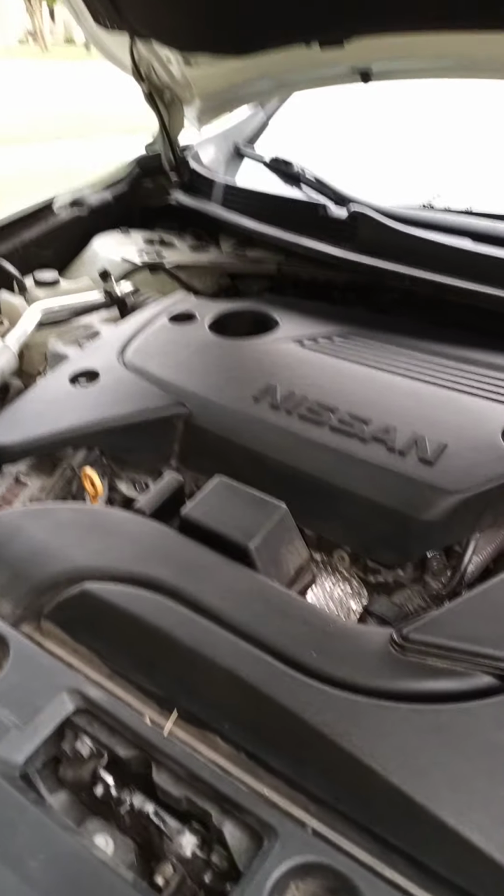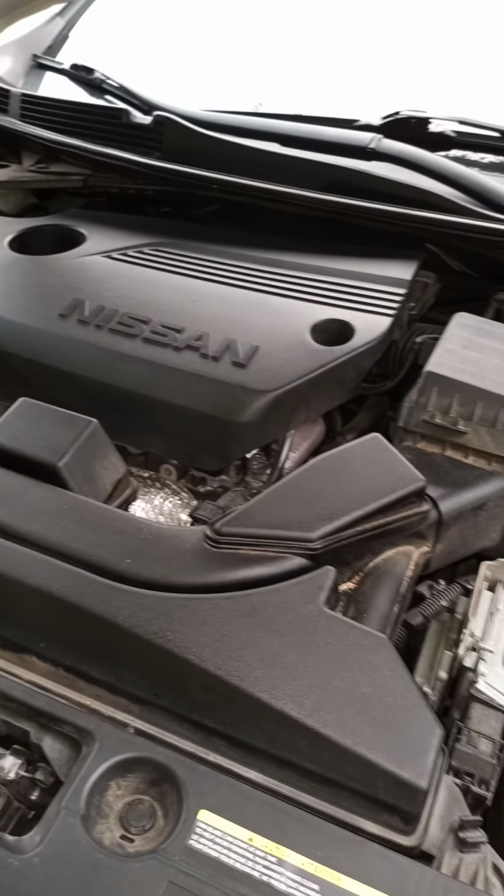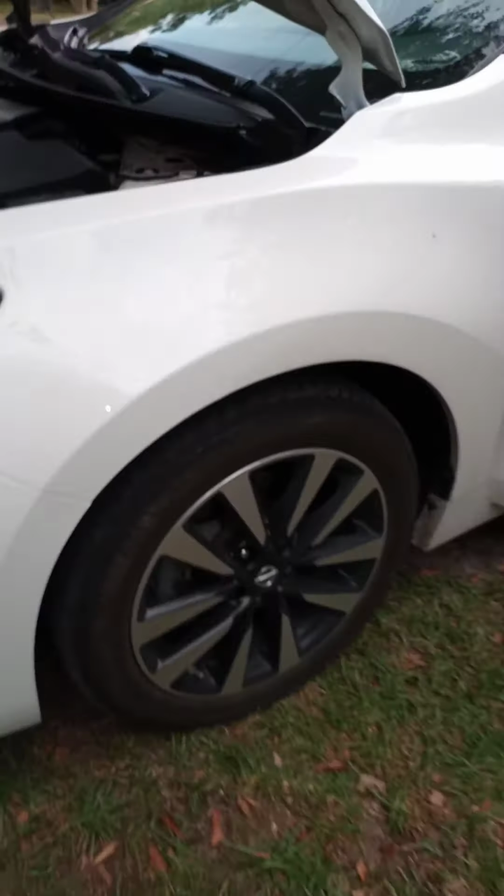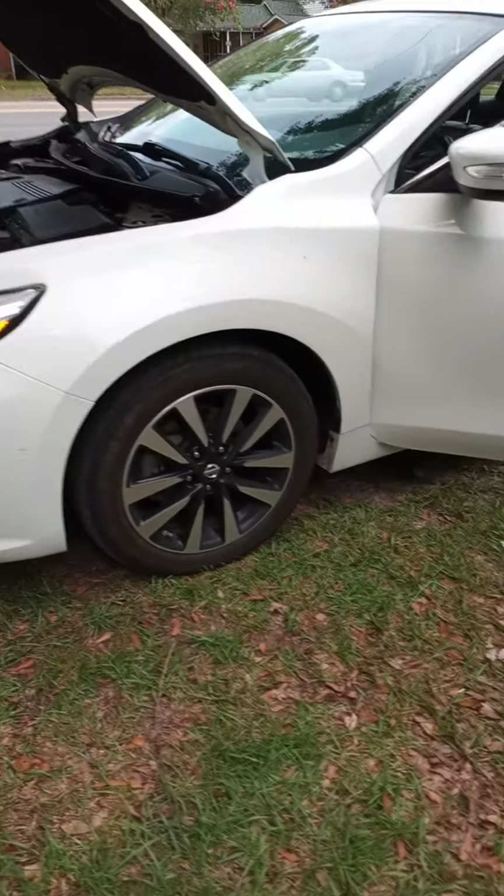As you can see, I keep all the maintenance done on this car, oil and filter. That's all I have to do to this thing. It has no problems. The brake pads do need to be changed. They're about gone, but I really can't see in there to show you. They do need to be changed.